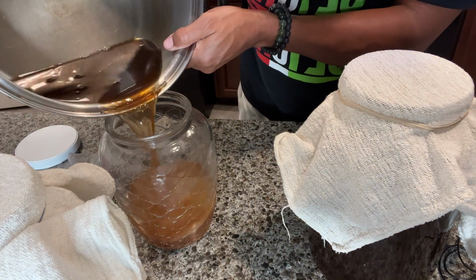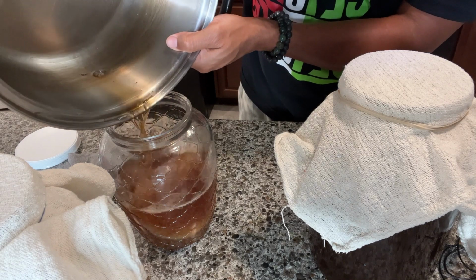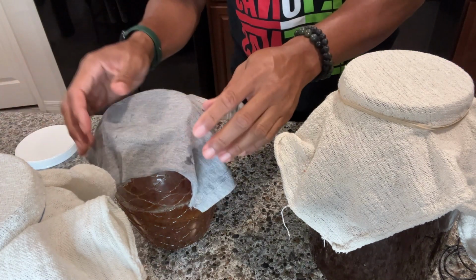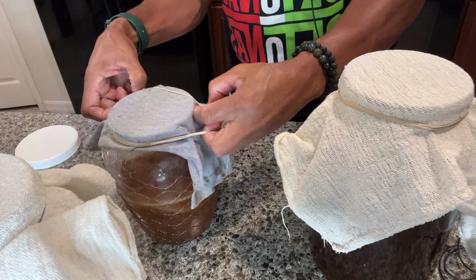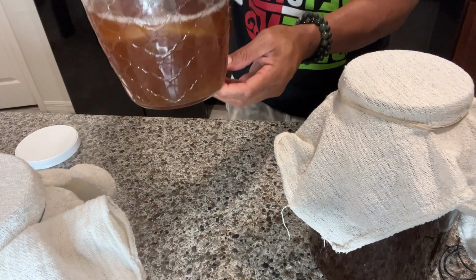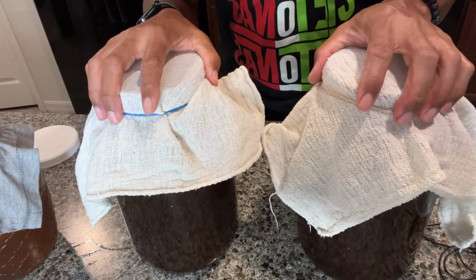I'm gonna pour this into the SCOBY Hotel to keep the rest of the SCOBY here, keep them happy, because you don't want it to dry out. So I want to keep those happy. Put this over this, and put this in a nice area as well. So I think there's 2 more SCOBY here. So they're good. And that's it.